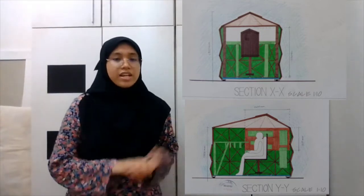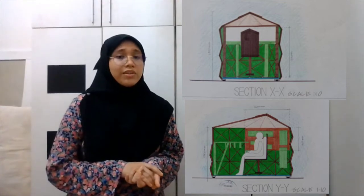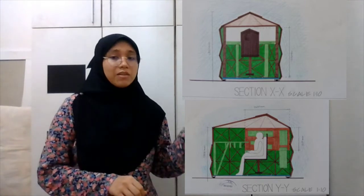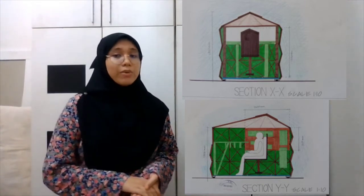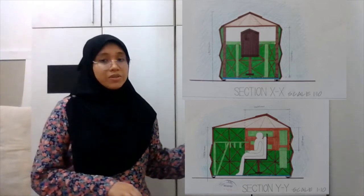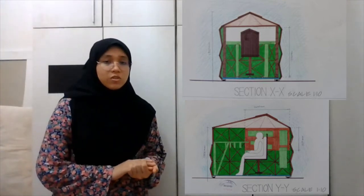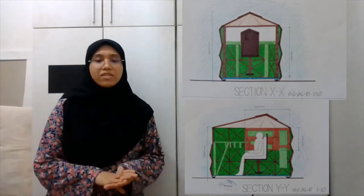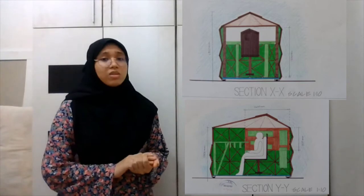As for section XX and section YY, there you can see the drafting table and also the pegboard that is used to put all the storage in the mobile studio pod. The length of the storage is 1,200 millimeters. The height of the table is 900 millimeters. The height of the chair is 1,200 millimeters also.